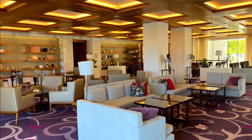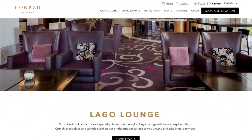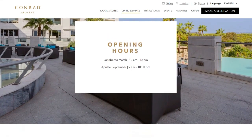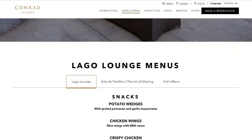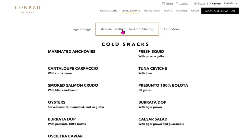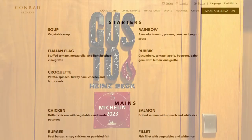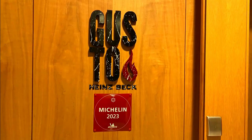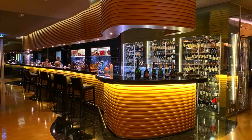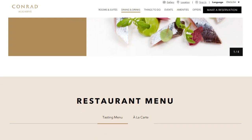Lago Lounge is the bar that's on the main floor of the hotel. This is open from 9 a.m. to 10:30 p.m. and serves food such as cheese plates, fish and chips, burgers, and they also offer their famous tea ceremony. This is a wide range of items from kids' meals, pasta dishes to seafood. For a classy dinner option, there is also Gusto's. This is located next to the art gallery and has a Mediterranean feel with options like a 7-course meal with wine pairing.